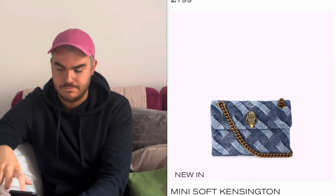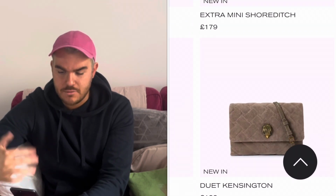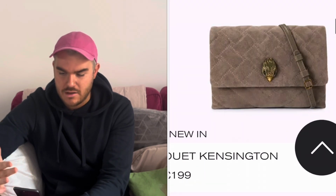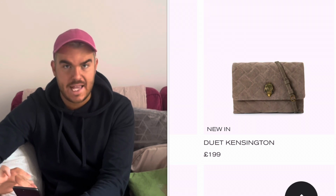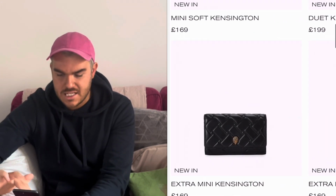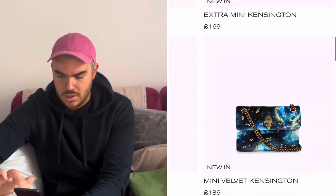and just use them as a clutch bag. Then you have this new in Duet Kensington, which again looks a bit more like a wok. It's a little bit more casual. That looks to be in some sort of suede type material, and it's got a leather strap as opposed to a chain strap. Most Kurt Geiger pieces have chain straps. Extra mini Kensington, again wok style, rainbow. That's very pretty. How gorgeous is that?